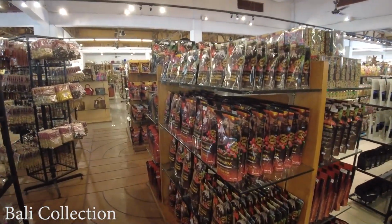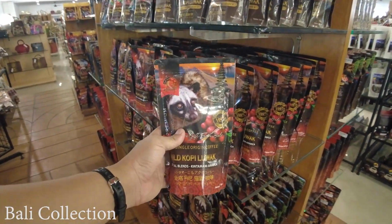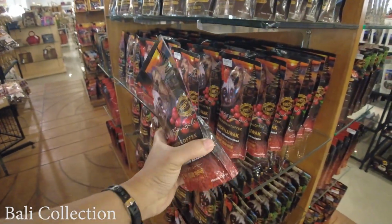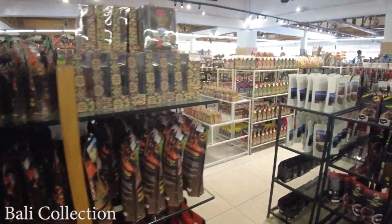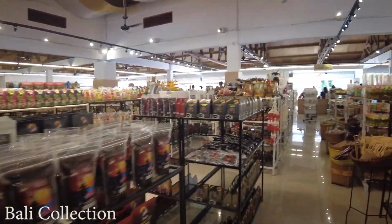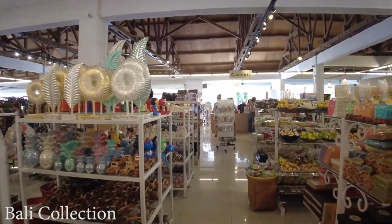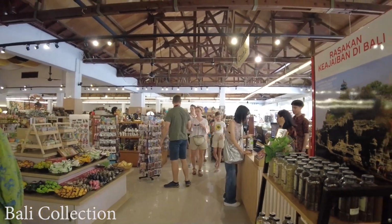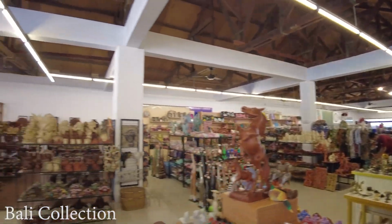Like luwak coffee also. Wow, look at this. This is luwak coffee, very famous in Bali. Quite expensive. I think one of the most expensive coffees. You can see also the process of making luwak coffee in Bali. There are many of them. Look at that, there are so many people, quite busy as well, which is good.